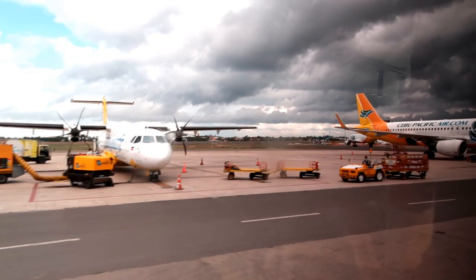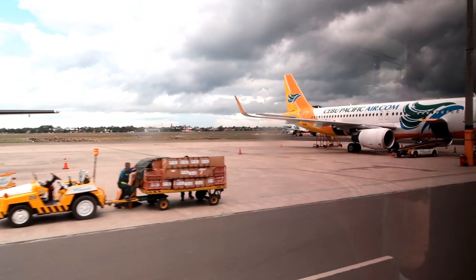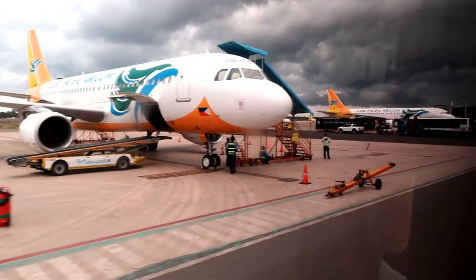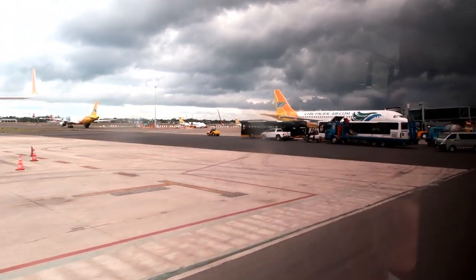Yup, it's a long walk from our plane's parking bay to arrivals, and the shuttle bus is needed to take us there. Along the way, we can see how dark clouds are approaching the airport, and that we're simply blessed to have arrived in Cebu before a flight could be caught in bad weather.